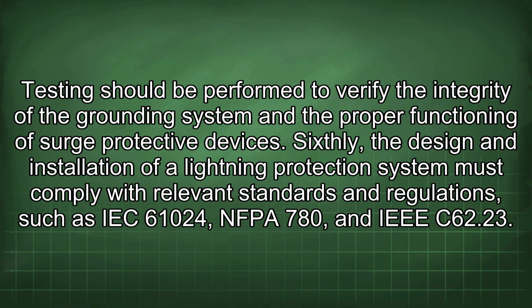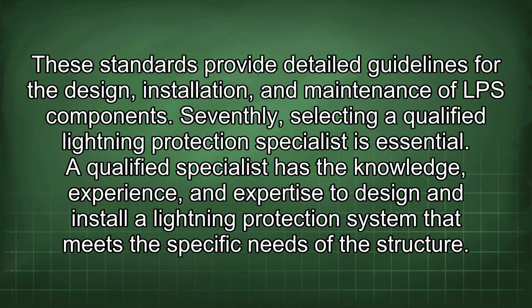Sixthly, the design and installation of a lightning protection system must comply with relevant standards and regulations, such as IEC 61024, NFPA 780, and IEC 62.23. These standards provide detailed guidelines for the design, installation, and maintenance of LPS components.